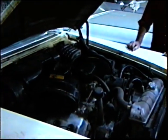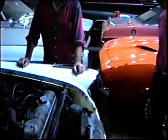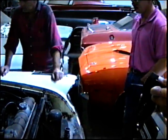Is that just kind of a jury-rig deal, or is that where the coil's supposed to be? That's an Adventurer-only valve cover with that coil bracket on it. Let me take a picture of it. I don't remember the coil bracket on the valve cover on yours.